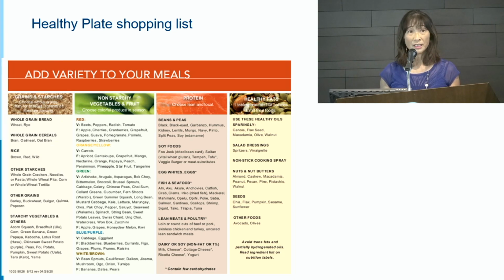Now on the protein list, you do have the beans or legumes. Those are extremely high in fiber. So that is a protein food that contains lots of benefits. And then some of the soy foods like edamame or soybeans. Funny, tofu's made out of edamame, but because it's in a processed form, it doesn't have as much fiber as I would like, but it is a good plant protein.